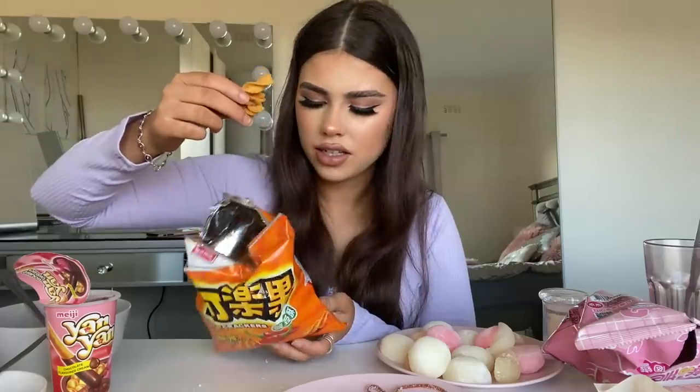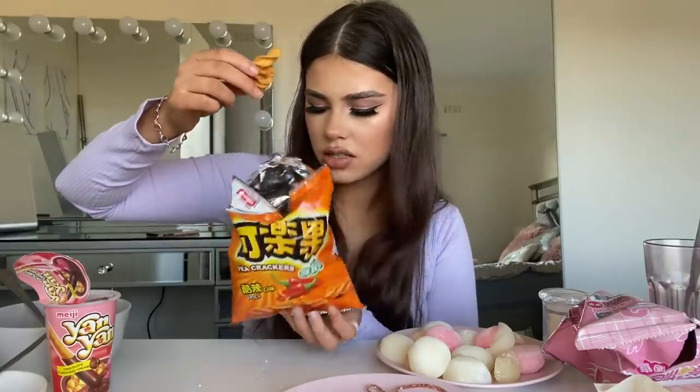Yeah, it tastes exactly like, it's like little soy things. But these are pea crackers.